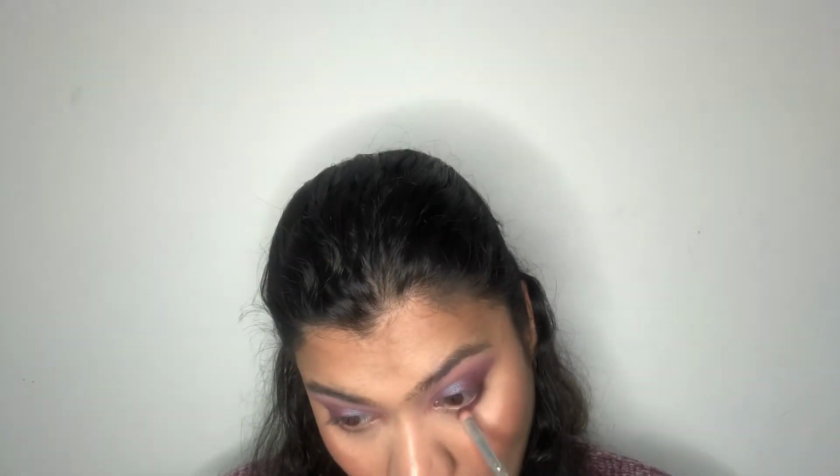I'm using the shade Irresistible from the palette as my inner corner highlight. I'm again going ahead with the shade Untamed from the palette, and I'm going to use it to smoke out my lower lash line.